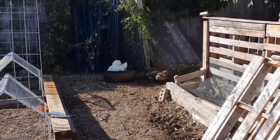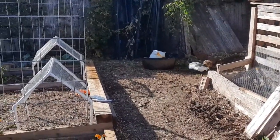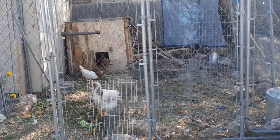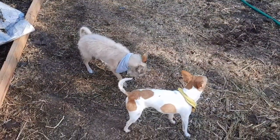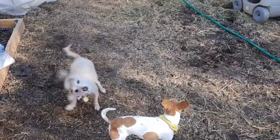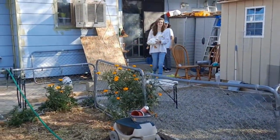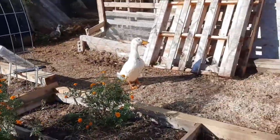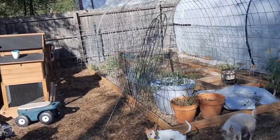Well, we're having fun. Happy ducks. Happy chickens. Happy dogs. Huh. Oh, and there's the donkey. She hears them. She's like, guys, I'm coming. I'm coming. Oh, is that your mate? Here she comes. Here she comes.